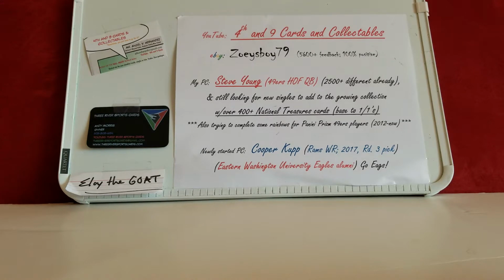You probably know some of my info. I PC Steve Young, other 49ers. I have a high count of National Treasures cards, anything from the base 99 to 101s to anything in between. Also started Cooper Cup PC. He's from E-Dub. Go Eags. And I'm looking for anything Kendrick Bourne.